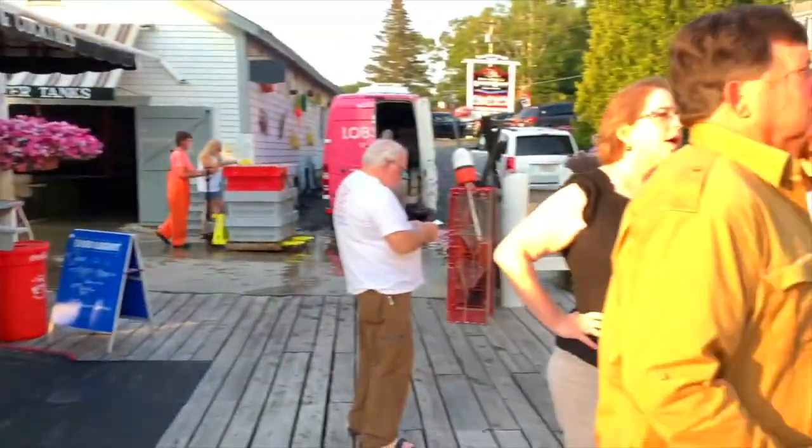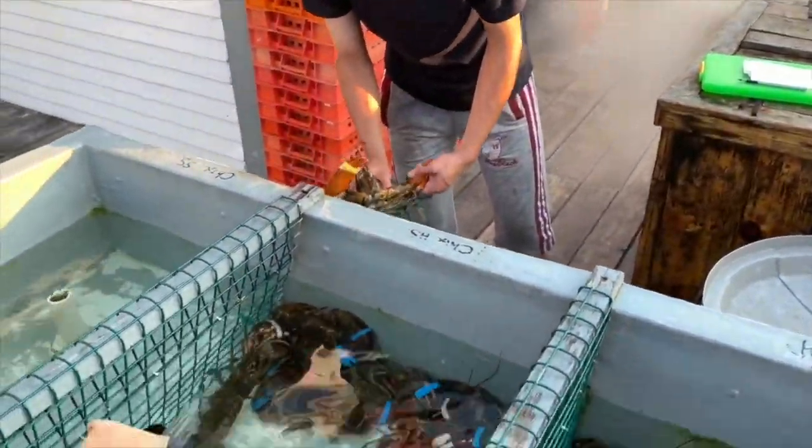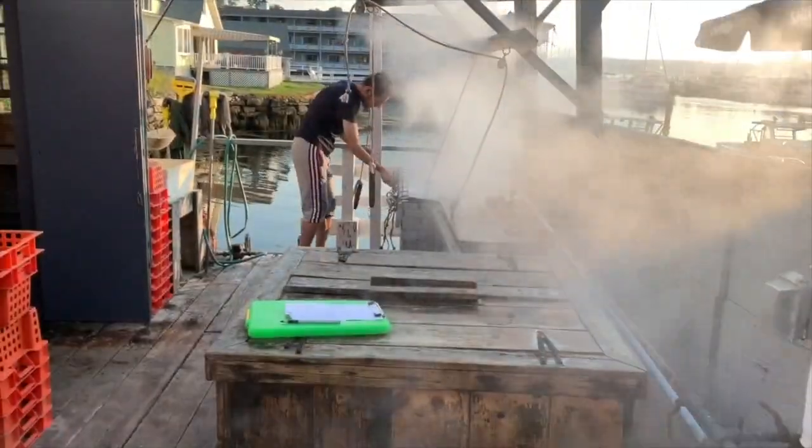Rahan, you excited about your lobster dinner? I can't wait. Oh, yeah, look at those boys. Look at that. Instantly in the water. That's the end of them.